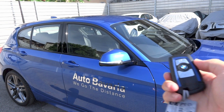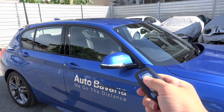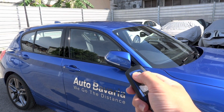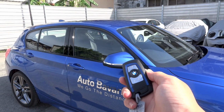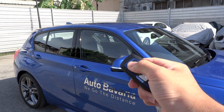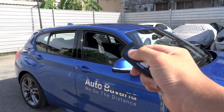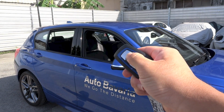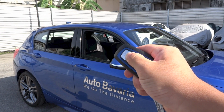Upon locking the car and pressing and holding the lock button, the side mirrors automatically fold in, and upon unlocking, the side mirrors automatically fold out again. Also, if you press and hold the unlock button, you are able to roll down all 4 windows in the car simultaneously, and to roll them back up together, just press and hold the lock button.